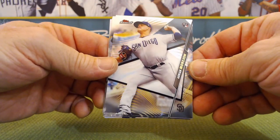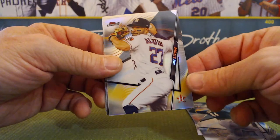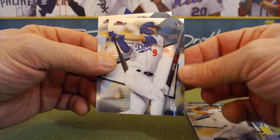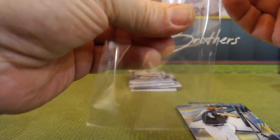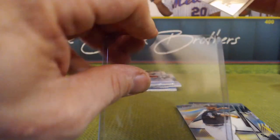Kevin, San Diego. We got another Adrian Morejon. Got a Jesus Luzardo for the A's and Zach. Can't get enough of it. Jose Altuve. That is a rainbow foil, however, so that's a little bit above the typical base. And we've got a Dylan Cease and another Gavin Lux for Joe. Second rookie card. Gotta love that. That is one of the reasons you're going to be grabbing the Dodgers tonight.